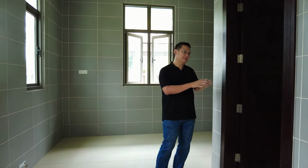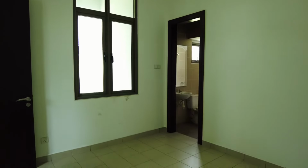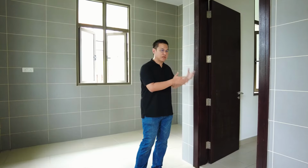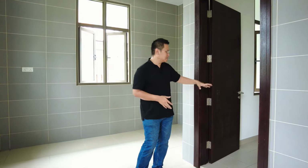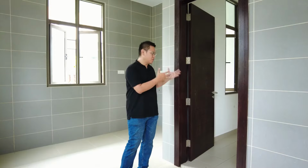But if you put in a king-size bed, of course, we'll have less space to move around. Most of the maid's room, you either put a super single or a double decker, so you can house more than one maid here. The maid's room also has its own ensuite bathroom.